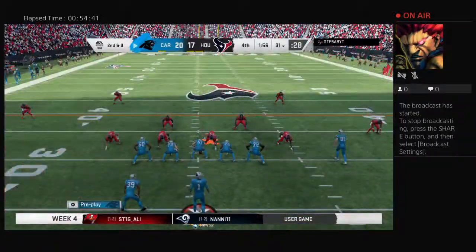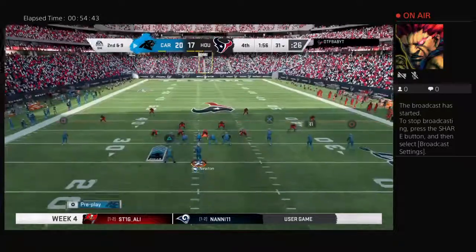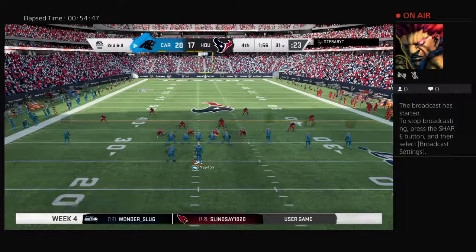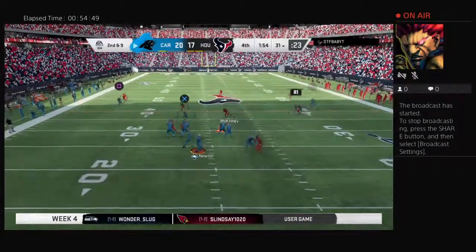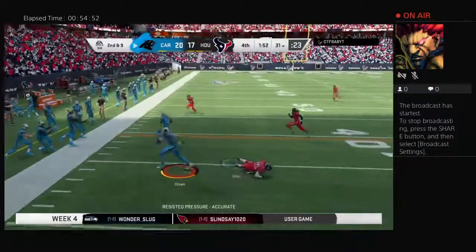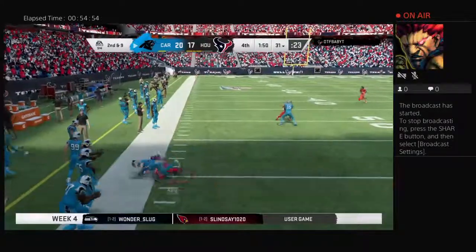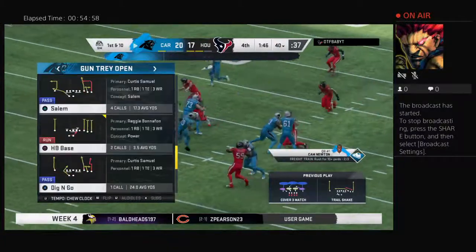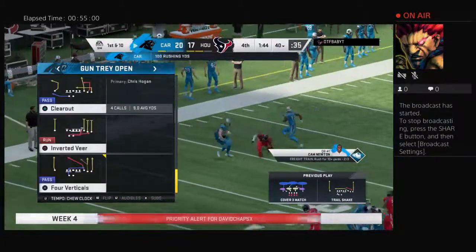line. So 2nd and 9, and you'd have to figure just about all 11 probably crashing the line here. Now Newton. And caught left side, Olsen. And he'll bring it up here to right at the 40-yard line. 9 yards to pick up there, and it's a first down.